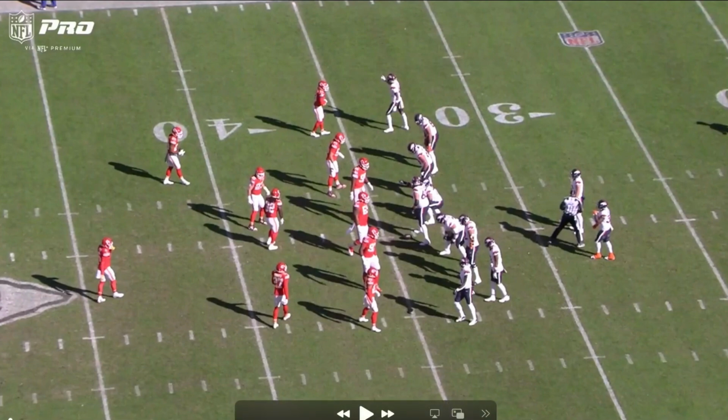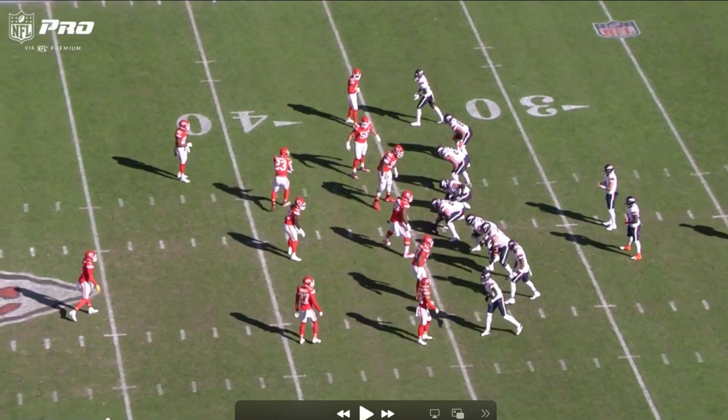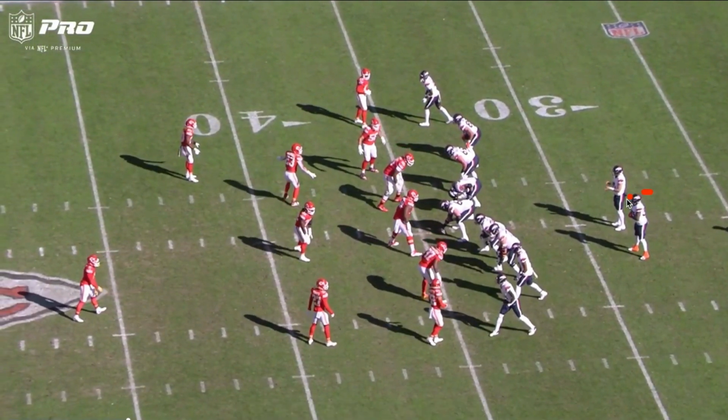So let's see where we are here. The Broncos have a running back in the backfield here, and they've got one tight end. So this is 11 personnel, one running back and one tight end. The Chiefs have 2 linebackers and 5 defensive backs on the field. So they have come in their nickel. 1, 2, 3, 4, 5 defensive backs. They got Bolton and Tranquil here, and they got 4 down linemen. So the Chiefs have the extra defensive back to match the 3 wide receiver set.